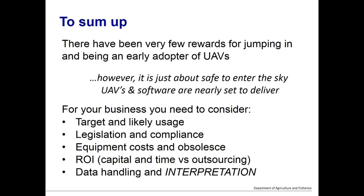So for your business, I think you should really ask yourself some of these questions when thinking about UAV usage. Think about what your target and your likely usage is. What is it that you want to get imagery for, and what information do you want out of that imagery? Think about legislation and compliance. There's still regulations there and they're quite significant. How does that fit with what you want to do?